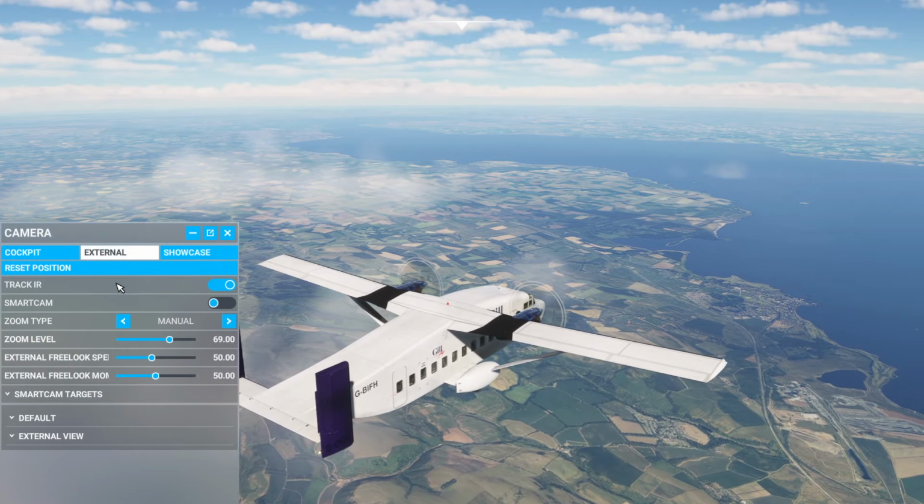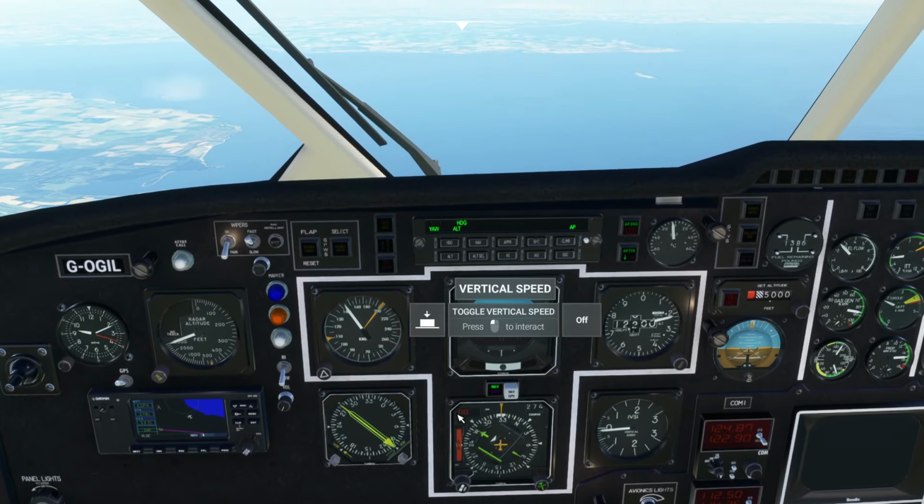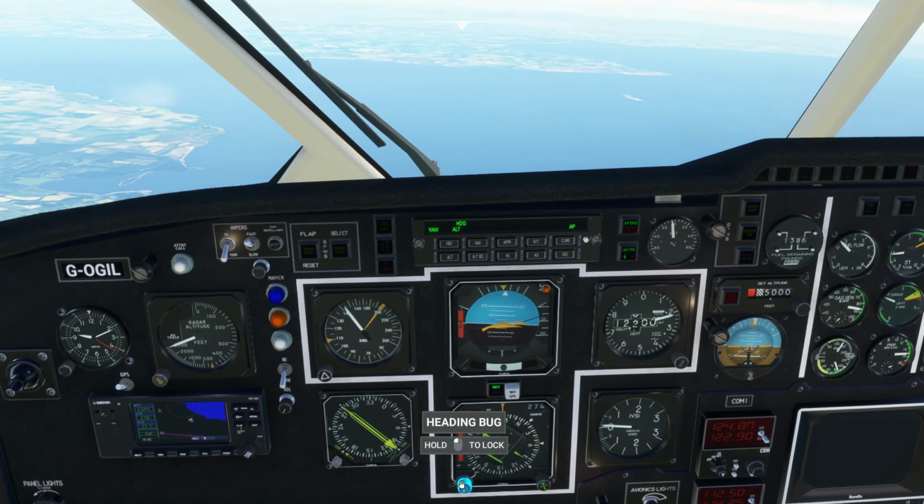Right, I'm just going to do my intercept. Have I blown through the centre line? I probably have. Yep, I have blown through the centre line of my intercept. Thanks for telling me, guys. God.